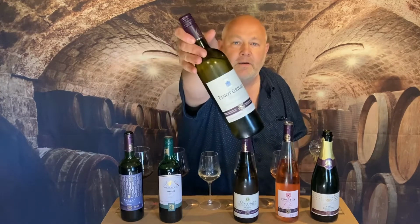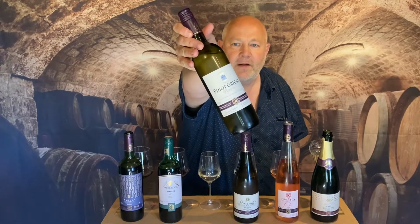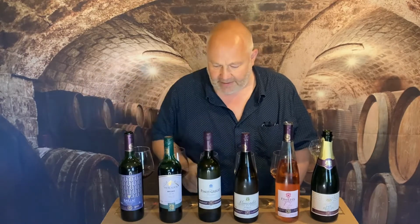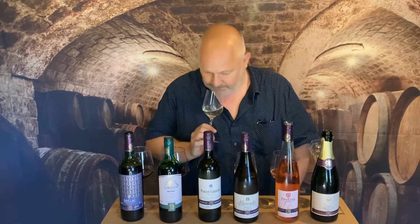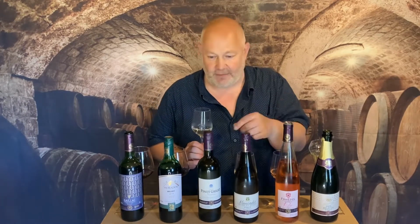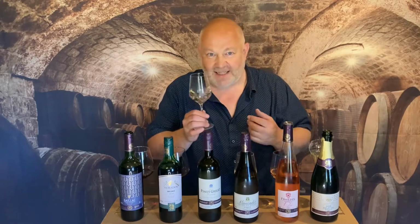Okay, next up. We are in northern Italy. This is Trentino Pinot Grigio from northwestern Italy. Quite cool region. And quite a lot of sort of mass-produced Pinot Grigio. It doesn't really taste of very much or smell of very much, but this does.